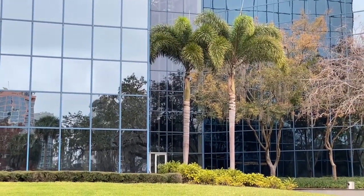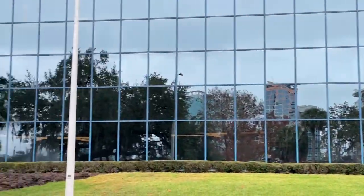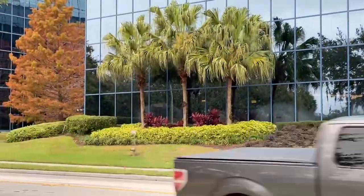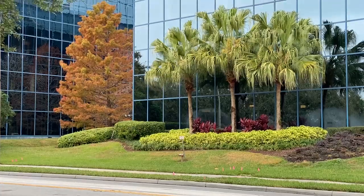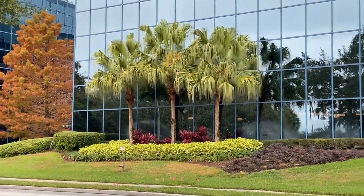I'm doing something this morning that I really don't ever do. I'm looking at a commercial project, which in this case is a multi-story building in downtown Orlando. And I'm just highlighting two different trees.